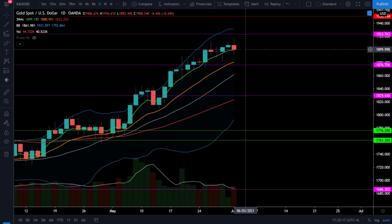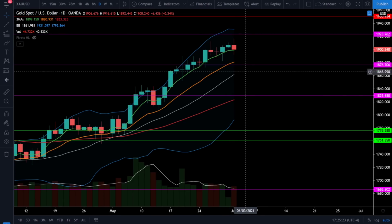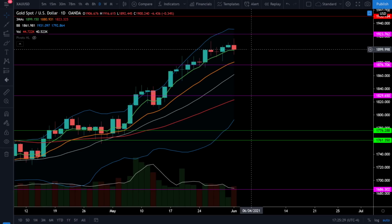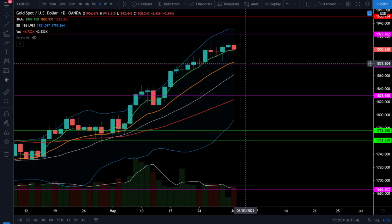On gold, we are relatively flat for the day, and we continue to see the price action holding up above that 5 EMA, and we still have a very strong bull trend on gold. Look for the price target above at 1923 with downside support at 1900 and 1876.